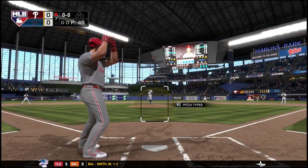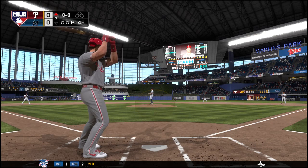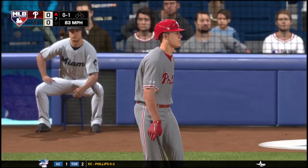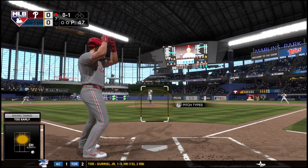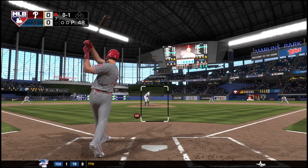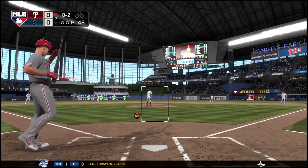Standing in, JT Realmuto. It was a flyout for him in his last trip. He's ready. Here's the first offering. And that changeup makes him jump. A swing and a miss. For the current campaign, Realmuto is slugging a little under the 400 mark, so the chances of his connecting with the ball right here aren't particularly good.